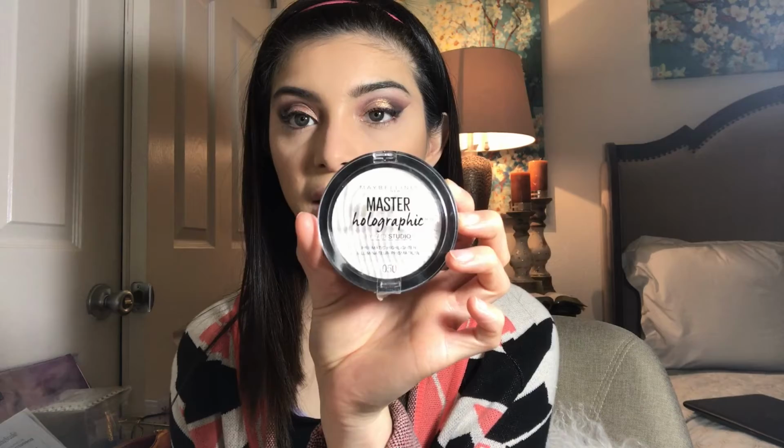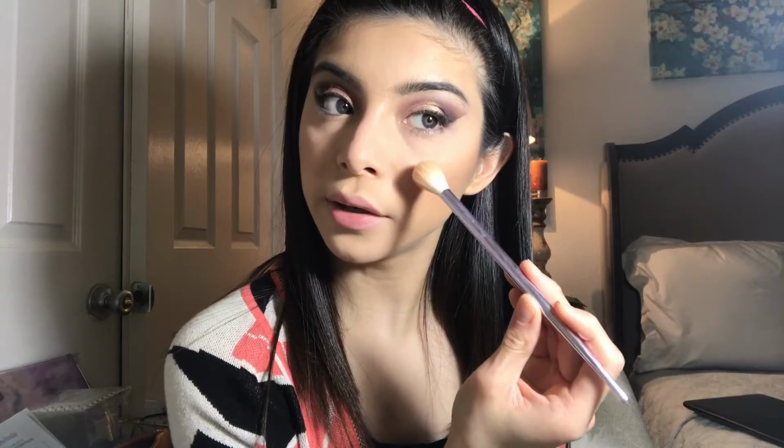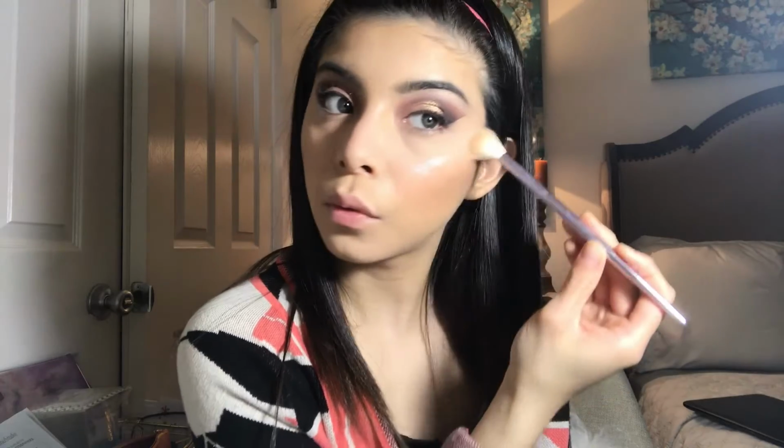So next I'm going to be using my Maybelline holographic highlighter, and this one is 050 Prismatic highlighter, which looks like a lighter shade. Ooh, this one's gorgeous. But I feel like it didn't match with it. But, oh well, I already applied it. Then I'm gonna apply it on my nose, down the bridge.